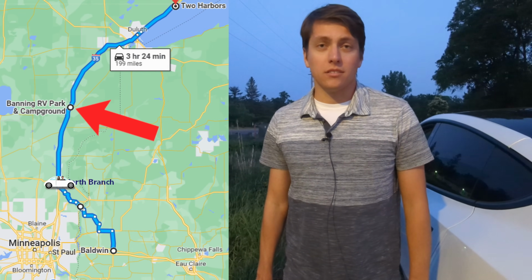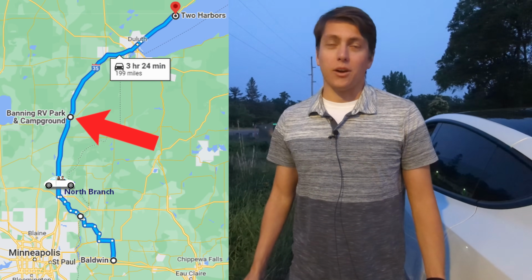Rather than go all the way up to Two Harbors tonight, we found a campsite in Sandstone at Banning State Park. The day kind of got away from us. We're going to be staying there tonight and setting the camper up, and then we'll start first thing in the morning. Here we go.